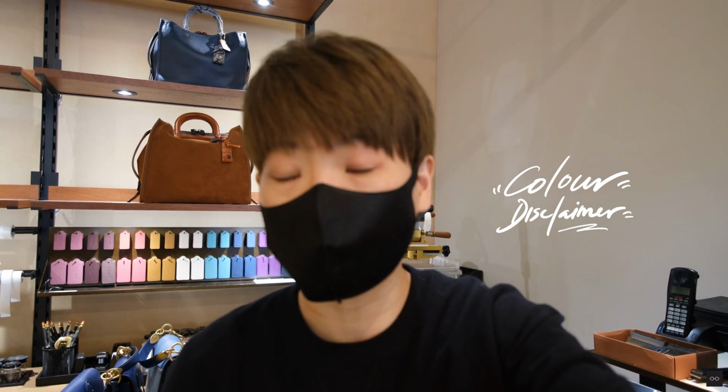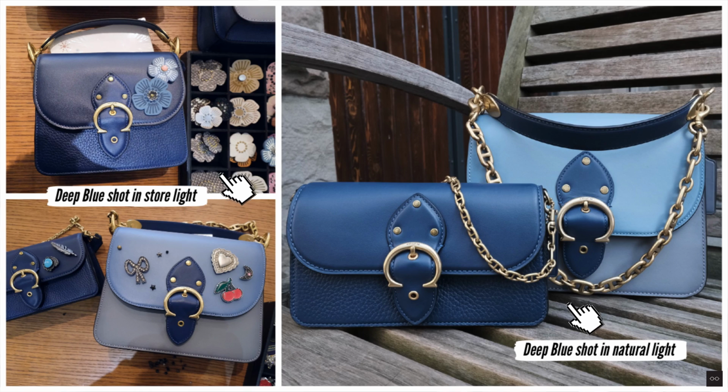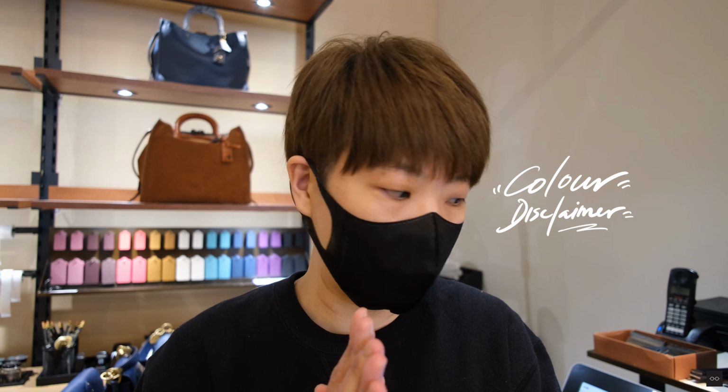Before we get into the bags, I just want to mention the color disclaimer. I think a lot of you mentioned in the comments below that the color representation is a little bit off. Just keep in mind that it really depends on the lighting. In this Coach store, the lights are quite warm, so it usually creates a kind of yellowish tone over the color. So even at a different corner of the store, the color will appear slightly different. So just a little disclaimer there. If you're able to visit your local Coach store, I highly recommend you go in and take a look, especially if you're looking for something that's very color specific.